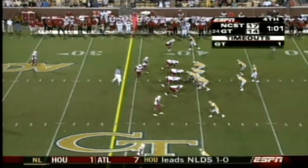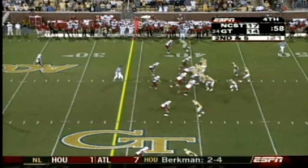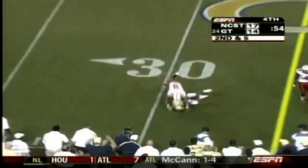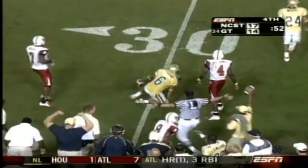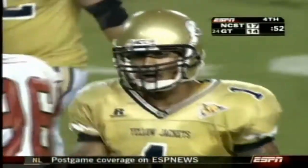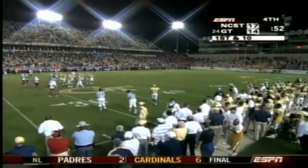This time they move Johnson up to the top of the screen. Just get enough guys on the line of scrimmage to make it legal. Ball, tough catch, great catch. Pat Clark, 31-yard line, 52 seconds. Clock stops to move the chains on the first down.